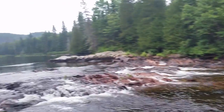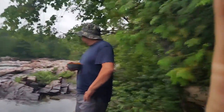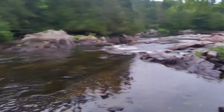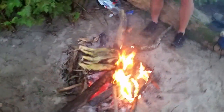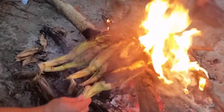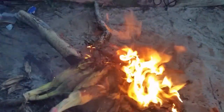Yeah, it is getting darker, right? It drops. Got it right on time. Just in time. Once these are dried, then we're gonna go.